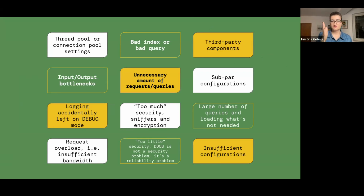These are the typical performance issues. Most of the performance issues are due to these, and there are many more. I have picked the ones that I have any experience with. And I have even duplicated the configurations issue, because let's look into those. Subpar configurations, insufficient configurations, it's pretty much the same book in the presentation.